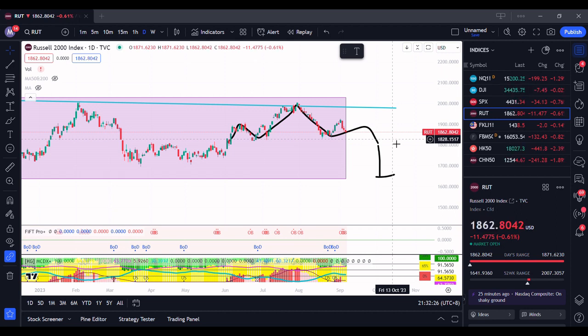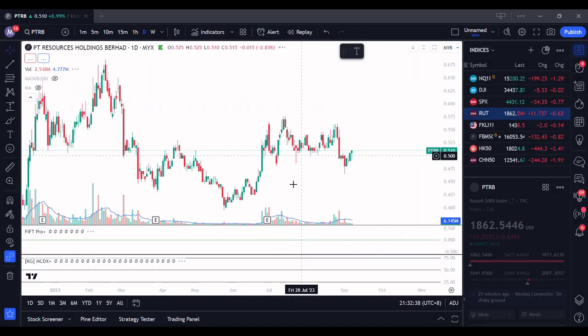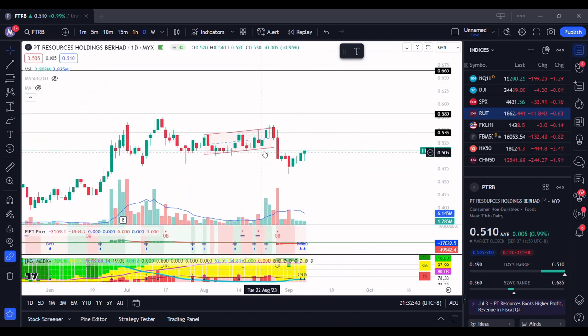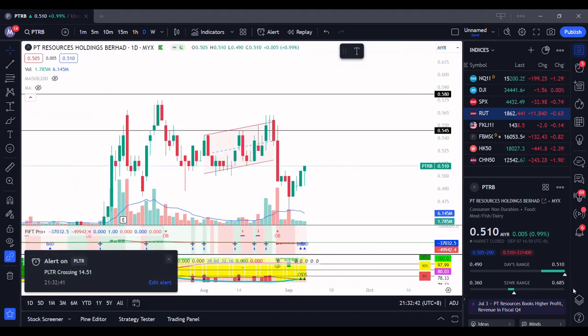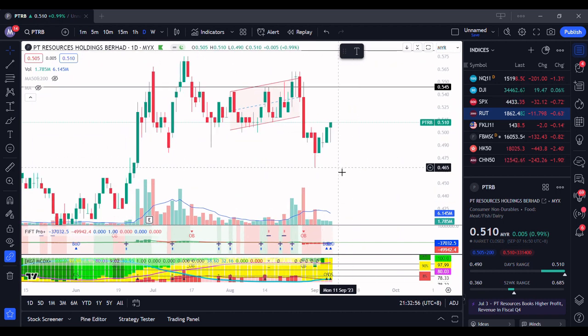When the market turns like this, there will be multiple fake breakouts, okay? What I mean by fake breakouts is, let's say PTRB, this stock. We thought it was a successful breakout over here. You see this is a resistance, then it came up to here, broke down, came up, broke down, up again, and then came back down badly. This is a fake breakout, okay?